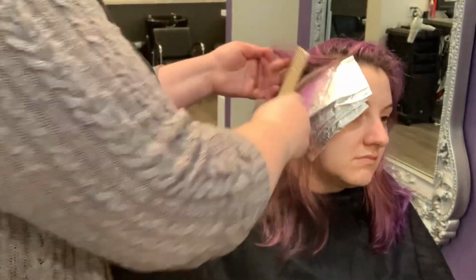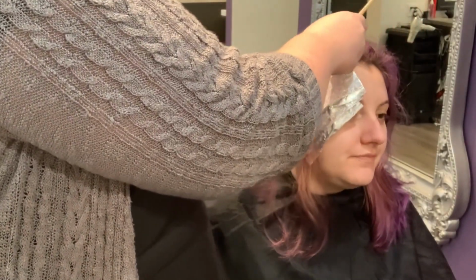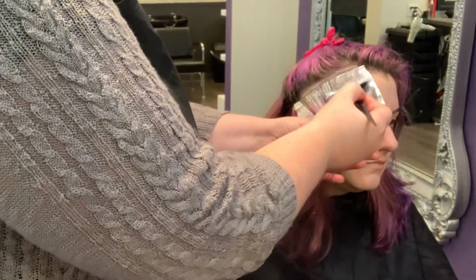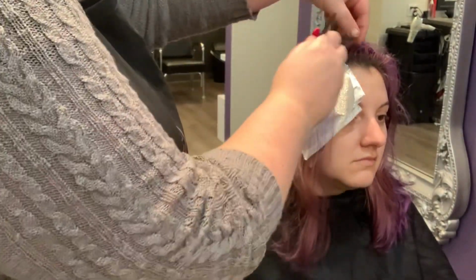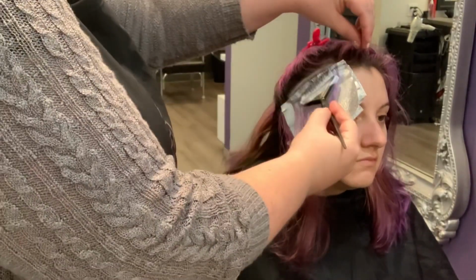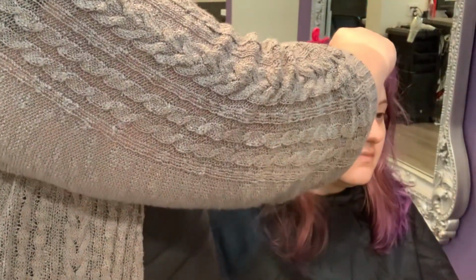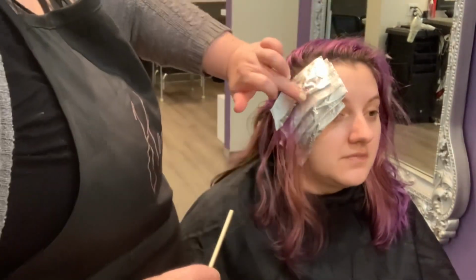Okay, so I told her that if we just go through and do a partial foil to break up her base a little bit, and then do the purple on top of that, it will help blend her roots a lot more. It'll look like she basically has a root shadow with the purple, blending more easily into the solid purple that we'll be doing. And as her hair continues to grow, she's not going to feel like she has such a heavy line of demarcation because she's already going to have that softness in there from blending her roots in this service. So that's what we're going to be doing today.